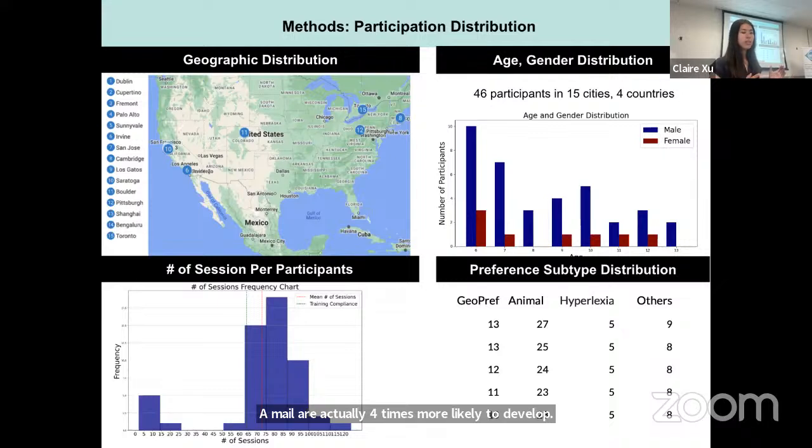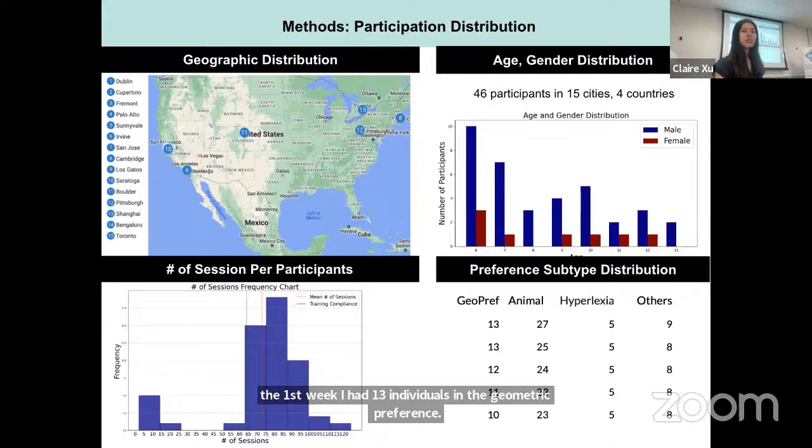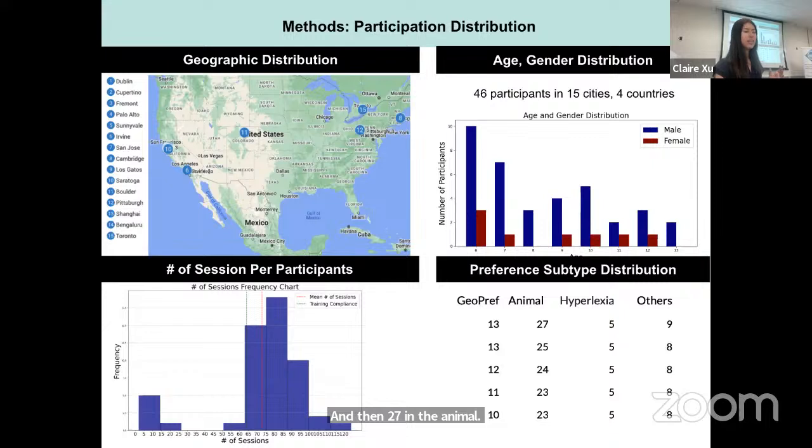I also have the number of sessions per participant, like the number of times each participant trained. And they also have their preference subtype distribution. This is an example of how many participants were in each subtype over time. I had geometric preference, animal preference, hyperlexia, and others. In the first week, I had 13 individuals in the geometric preference, 27 in the animal, 5 in the hyperlexia, and 9 in the others. At the end of the 8 week training cycle, I had 10 in the geometric preference, 23 in the animal subtype, 5 in the hyperlexia, and 8 in the others.